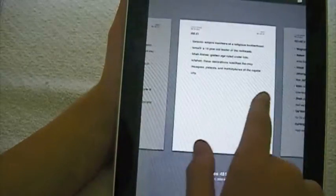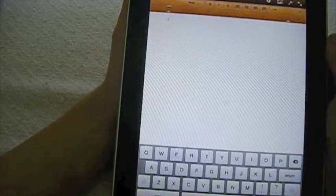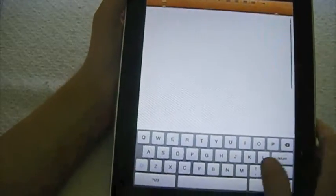They're $10 each for Pages, Keynote, and Numbers. And you can click it. Up here you have New Document. You can choose a template. Here there's many things you could do. I'll do a separate review of this app for the iPad.